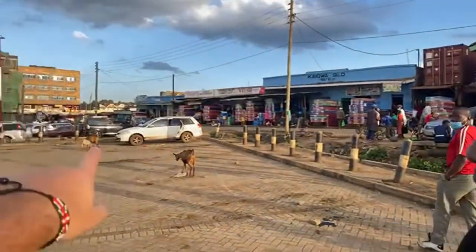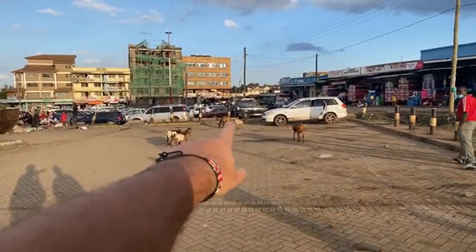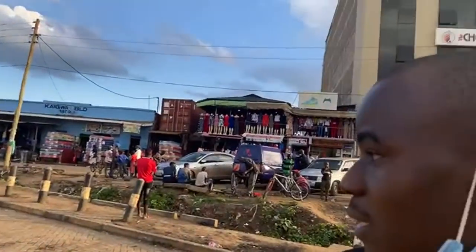Oh, is that one the father? Because all the other ones are small. There is one that is bigger further. This was a female. They should be the mother. So all of those are the kids of the mother. Okay, now I get it.